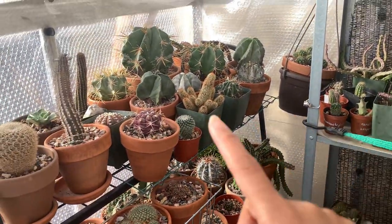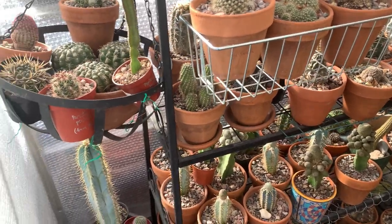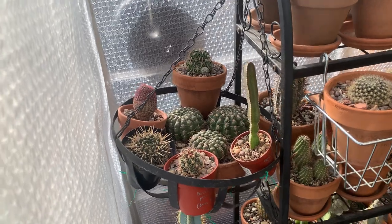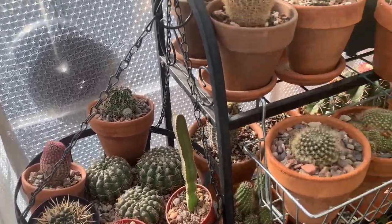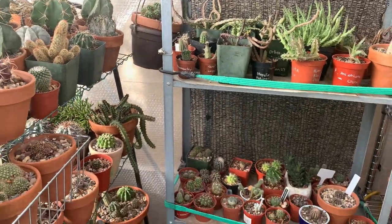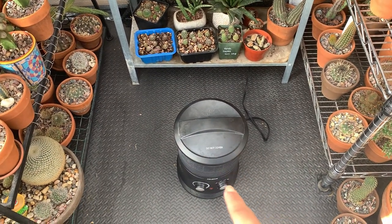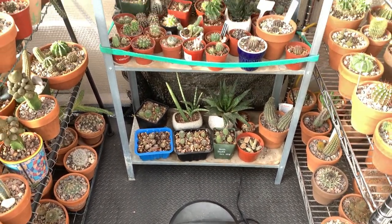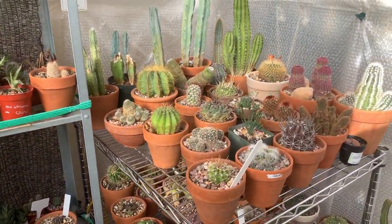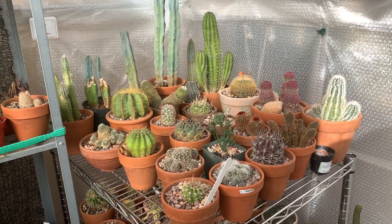And then this rack, I have the four-tier rack in here, and then some tall ones down here. I mean, I try to maximize every space that I have. So this is what I have for now. And then the heater is right here in the middle. I'm not going to use this yet, but next week and this weekend, we are predicted to hit freezing temperatures, so at least I am ready before that starts.